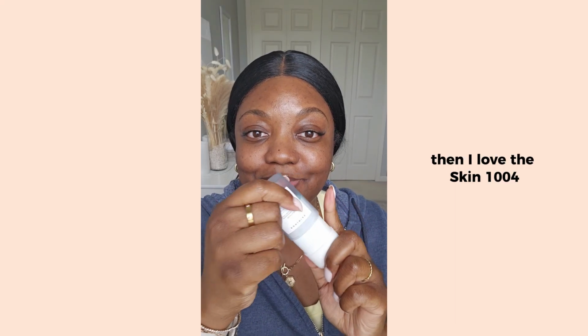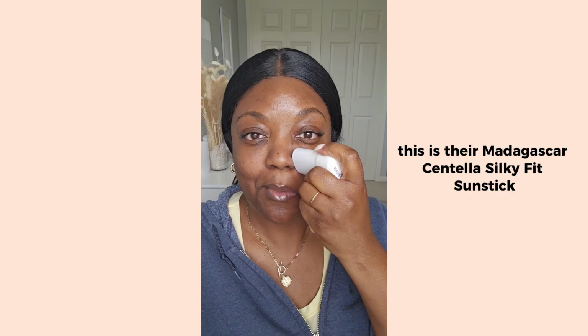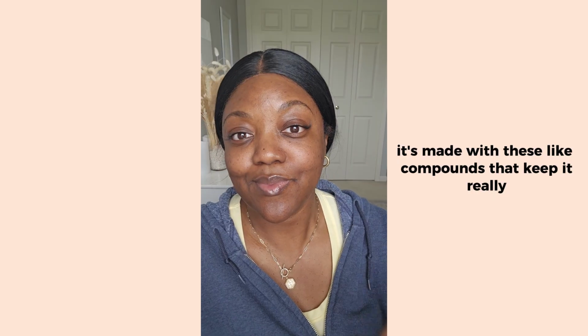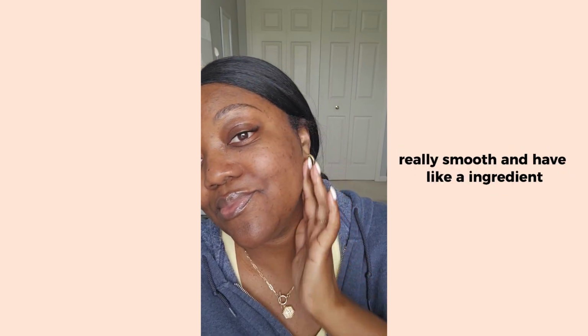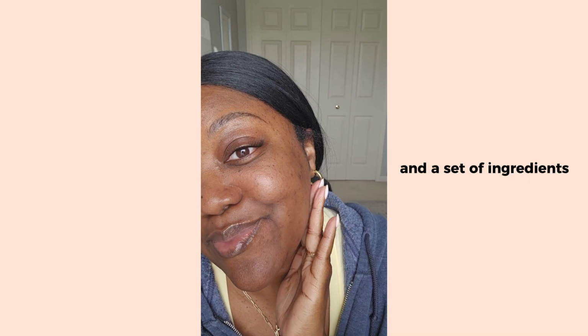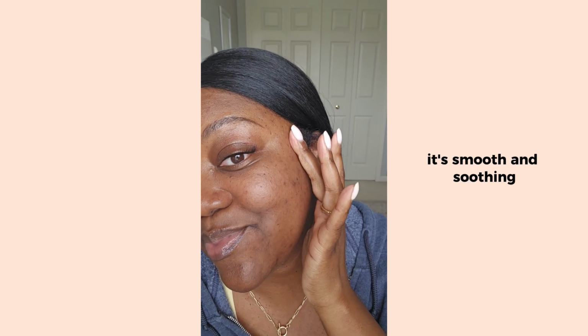Then I love the Skin 1004. This is their Madagascar Centella Silky Fit Sun Stick. This is an SPF 50. It's made with compounds that keep it really, really smooth and a set of ingredients that is supposed to be soothing to the skin. So it's smooth and soothing and really great for reapplication.